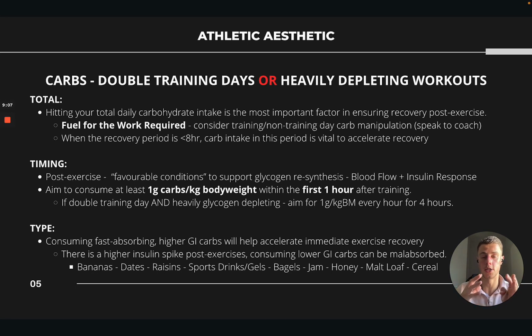So for a shorter recovery period of less than 8 hours, that's generally where we want to really be focusing on carb intake just to accelerate that recovery. In terms of timing, post-exercise your body provides favorable conditions to support faster uptake of sugar back into the muscles. If we ever have that pump, that is blood flow to the muscle. That is what's giving us that pump.